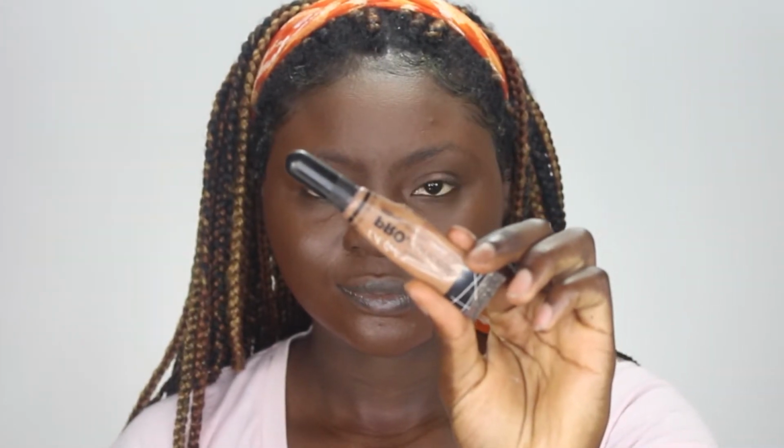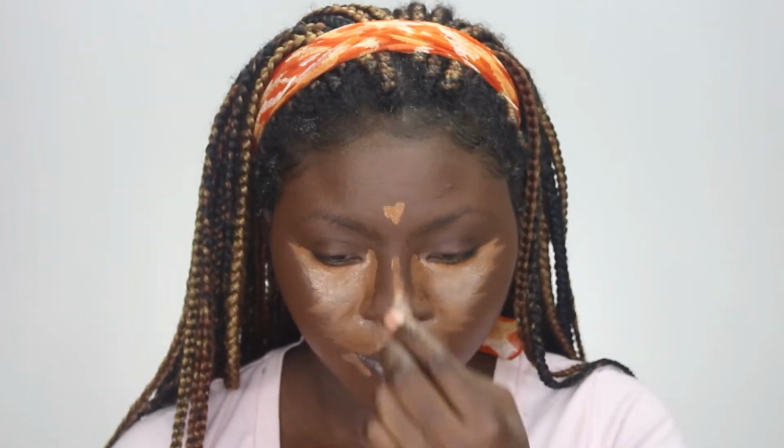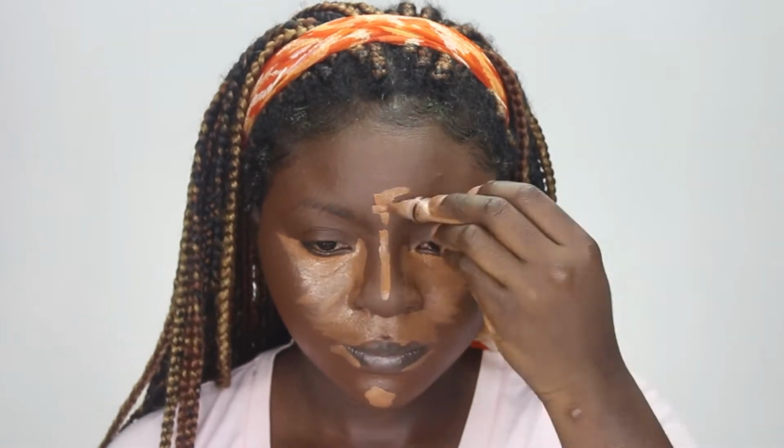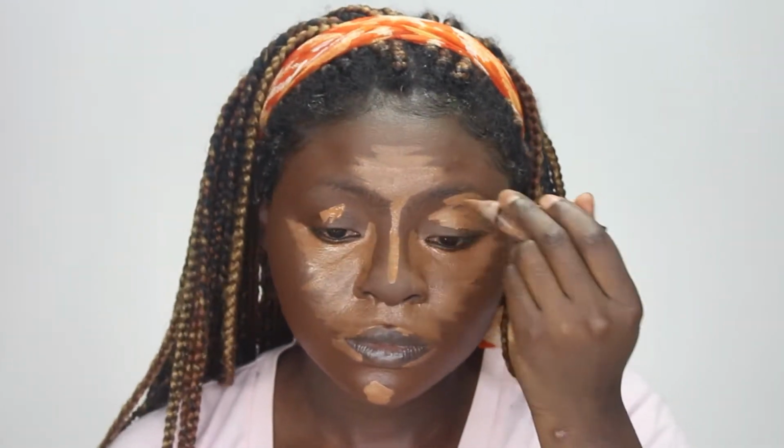Now using my LA Girl Pro Concealer in Chestnut, I'm just going to put that in the places I want to highlight. So basically my T-zone, my forehead, the bridge of my nose, underneath my eyes, and you'll see that I also put this on my entire eyelid. When I'm doing a basic look, I just put the concealer on my eyelid without eyeshadow base. That's what I mean.